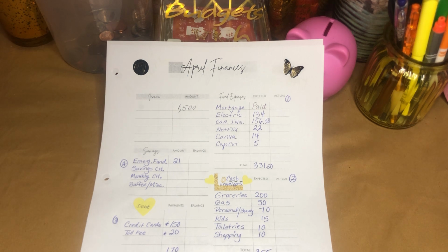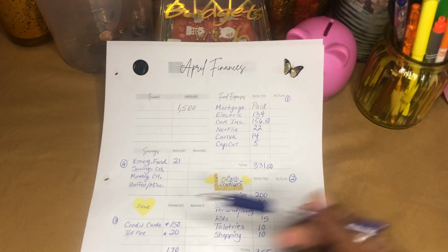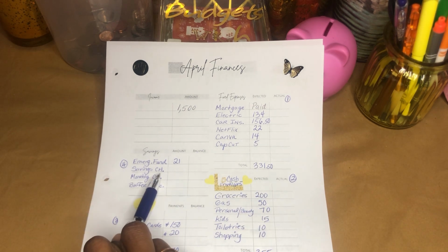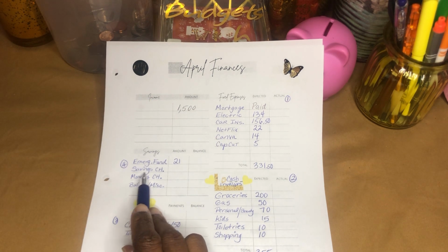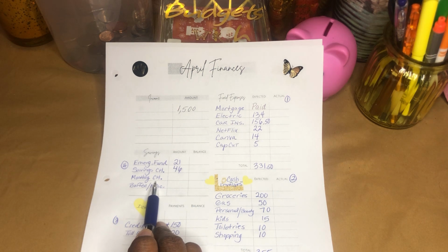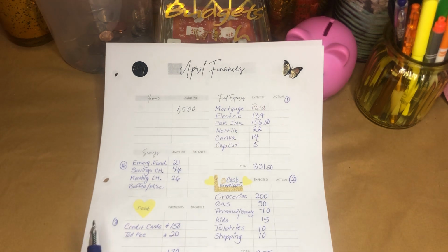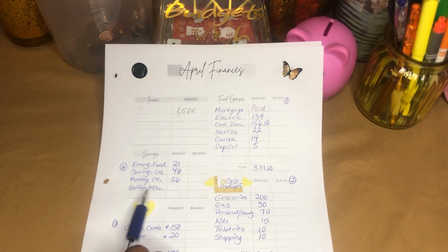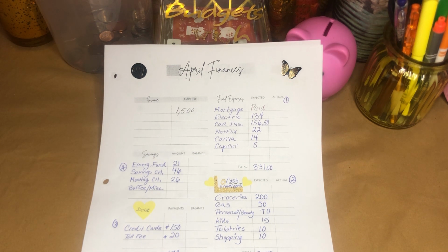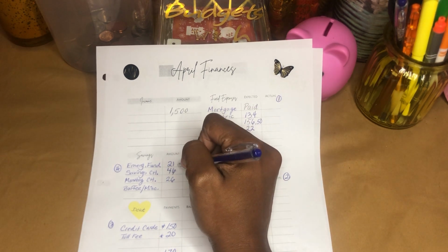For my saving challenges, which is right here, I abbreviated it because the template I'm currently using for my budget has small boxes. For my saving challenges, I will be saving $46. For my monthly saving challenges, I will be saving $26. I always leave my buffer open until I add everything up, and that lets me know how much to put in my buffer. So $21 for my emergency fund, $46 for my saving challenges, and $26 for my monthly saving challenges equals $93. I'm just going to write it here.